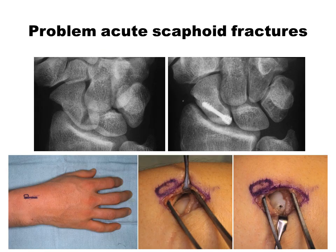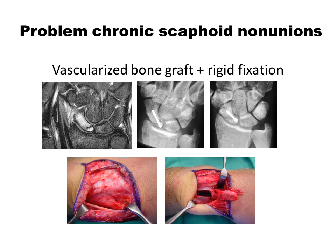As experience grew, this screw proved useful for difficult acute fractures like this proximal pole fracture and could be placed with minimal exposure, even percutaneously. The dream team for difficult non-unions was the development of vascularized bone graft and solid fixation, like this vascularized pedicled 1-2 intercompartmental septum dorsal radius graft for a very proximal pole scaphoid non-union. It's an amazing concept put into reality.